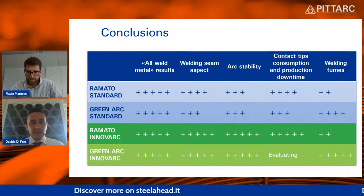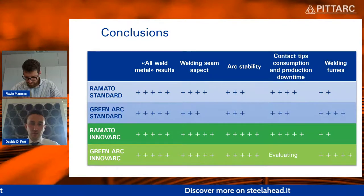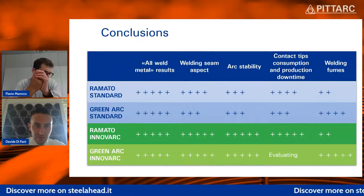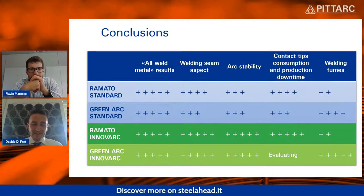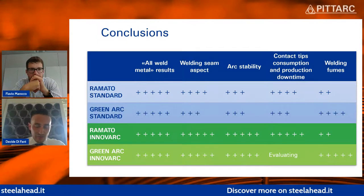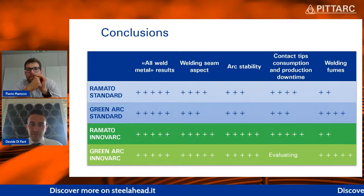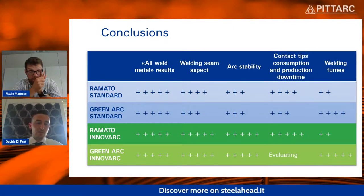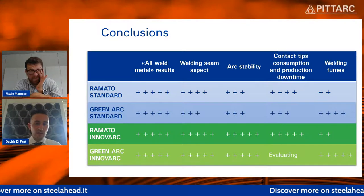Let's start with the first parameter. We have reported that the mechanical and impact tests are excellent on all the wires tested, so 5+ for every welding wire. Speaking about welding seam, so second parameter, we can say that it is excellent with Innov-Arc wires, both copper and copper-free. And this is given basically by the better cleaning of these wires compared to the standard wires, that anyway remain of a good level.